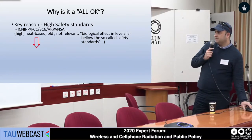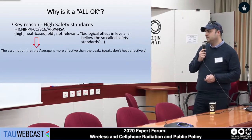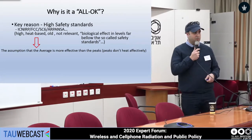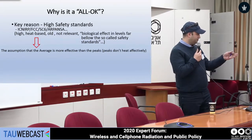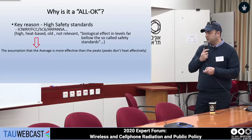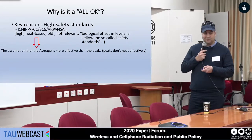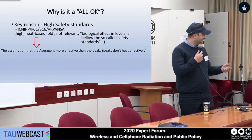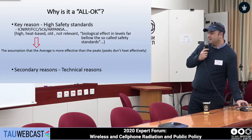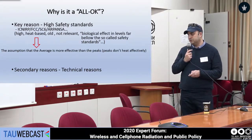And the heat basis is actually producing an assumption, and the assumption is that the average is more effective than peaks. Of course, if you want to boil a kettle, then the average power you invest in the kettle is more relevant than the peaks, but for biology this assumption is wrong. It's not the heat, dummy. It's the peaks. And the secondary reasons are technical reasons, and we are going to focus on that.